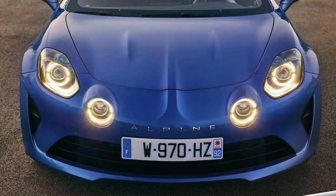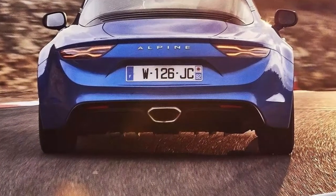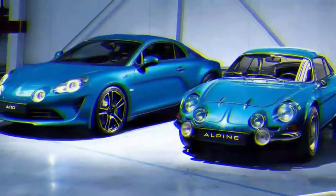Alpine A110's aluminum platform and body are bonded, riveted and welded to provide an exceptionally rigid yet light structure. The Alpine A110 is ultra-light at only 1,080 kg kerb weight, excluding options.